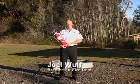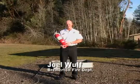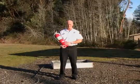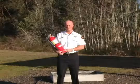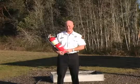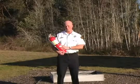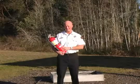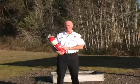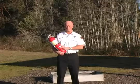I'd like to take a moment to talk with you about fire extinguishers. Fire extinguishers are a safe, effective tool for extinguishing small fires. When it comes to fire, be smart. This fire extinguisher, which most people have in their home, will discharge its entire contents in 10 to 15 seconds. That is why we use fire extinguishers on small fires.